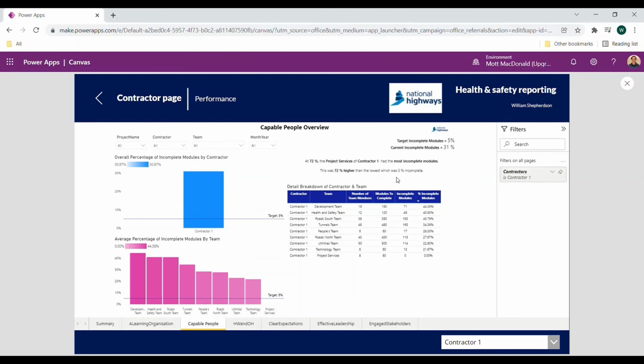A further simple security solution that could be pursued is to split the Power App into two to ensure the contractors do not see the assessments made by the integrated team.